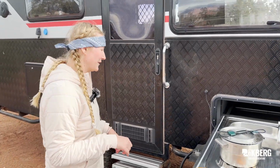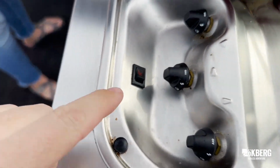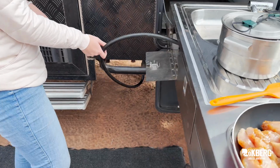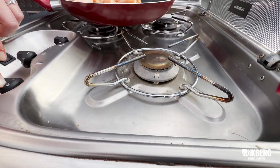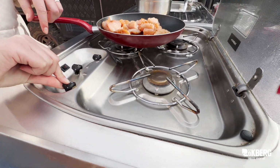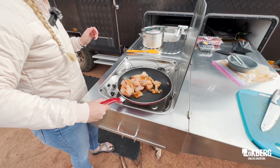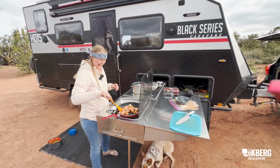So to get the stove to work, you have to plug in this wire for the spark pilot light, and then hook up your propane. Go from off to the little lightning bolt, ignite. We're good. Okay. We're on a slight tilt, but that's okay.